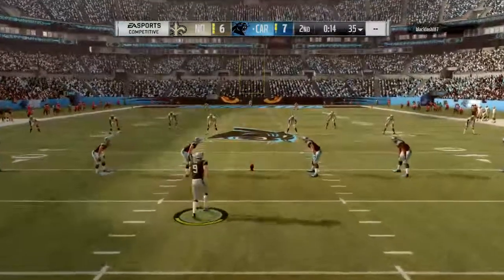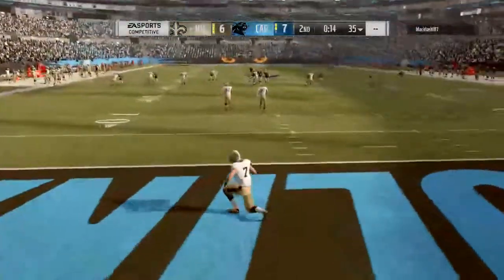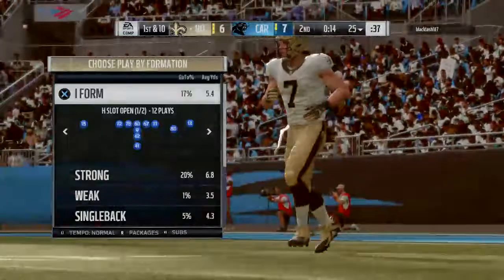Gano out to kick this one away. That'll be taken in the end zone. And not wanting to risk anything here late in the half, he'll just take a knee and they'll bring the football out to the 25.